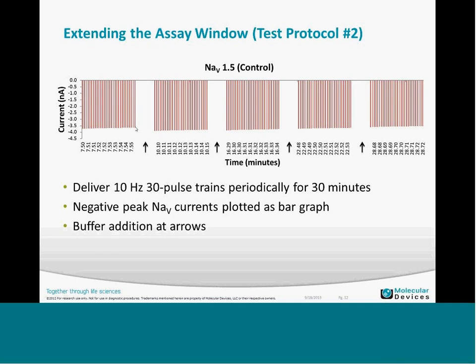And what we also did in these experiments was add vehicle to simulate compound addition at the arrows. And what you can see is nice stable currents over time, over this essentially 30-minute time period. And I'll show you that in the next couple of slides in more detail.